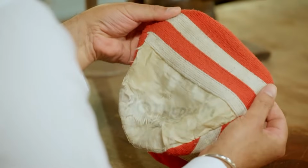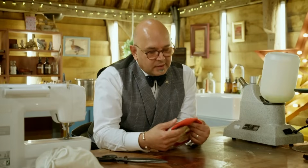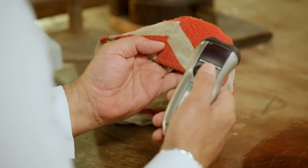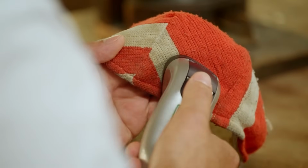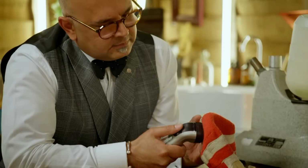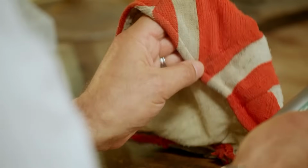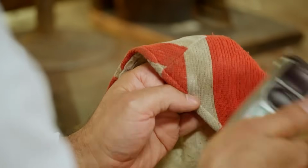The first thing I need to do is debubble the cap. There are a few methods we can use, but I'm going to rely on my trial and tested method, which is a handy electric shaver. Here we go. Yes, it's working. If you look at this part here, it's a bit like when I wake up in the morning, I have a stubble, and then after my handy shaver, I start to look fresh.